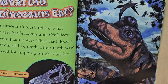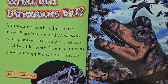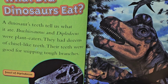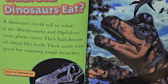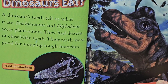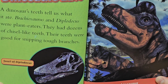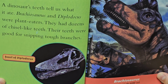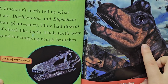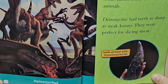What did dinosaurs eat? A dinosaur's teeth tell us what it ate. Brachiosaurus and Diplodocus were plant eaters. They had dozens of chisel-like teeth. Their teeth were good for snapping through branches. Fossil of Diplodocus. Brachiosaurus.